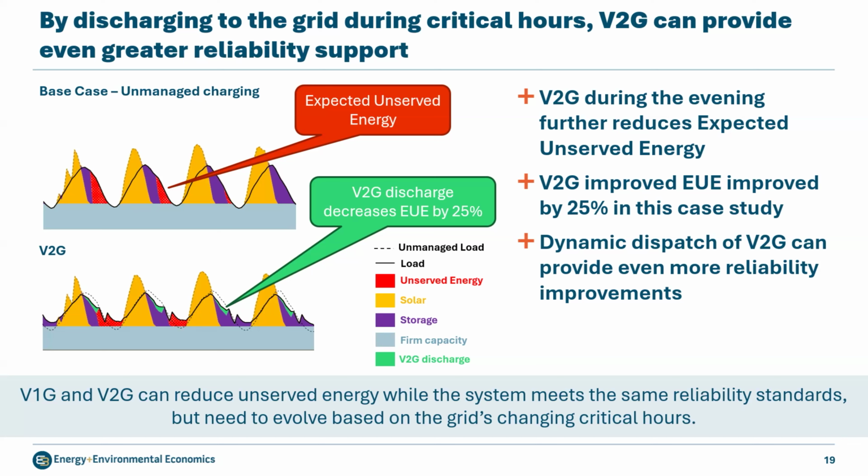And in this example, we actually had a fixed shape for the V2G pattern. If we have that dispatched more dynamically, have the model actually optimize V2G, we could provide even more reliability improvements. So the key takeaway here is that both V1G and V2G can help with reliability, but need to evolve based on the changing grid and be very responsive to the grid's critical reliability hours.